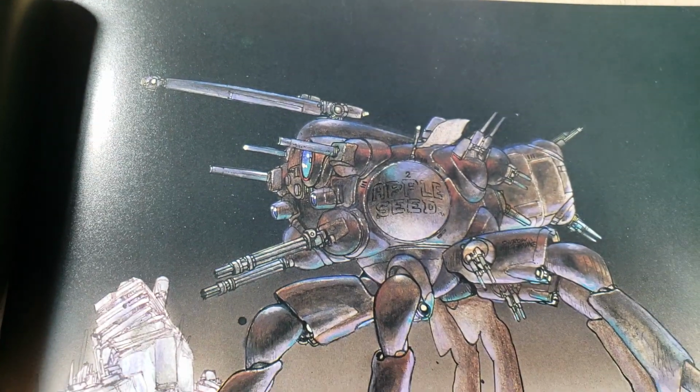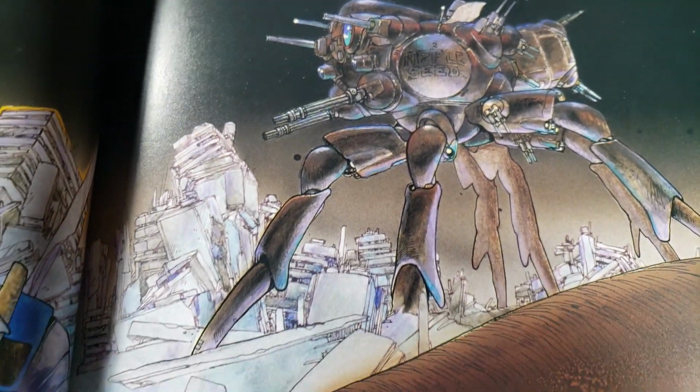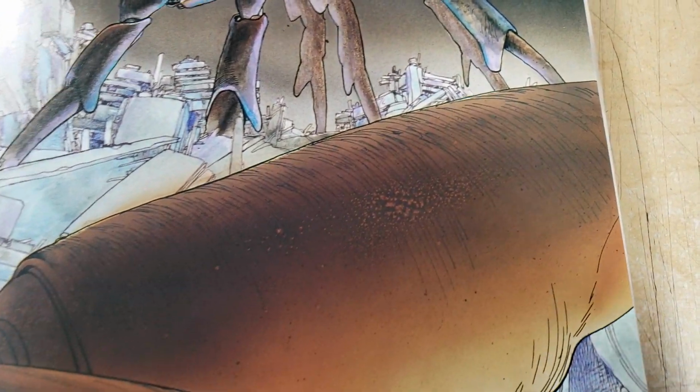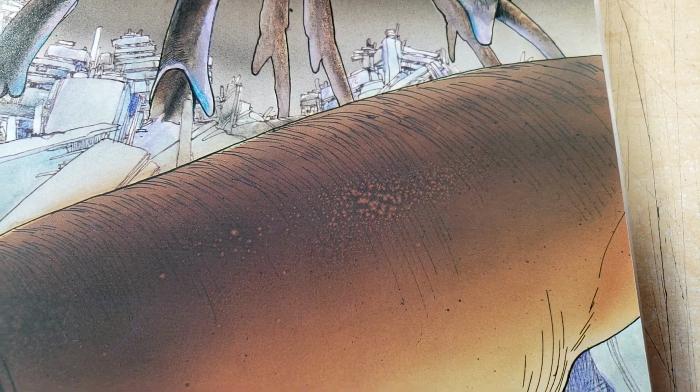That's cool. I have quite a few of his books. This is great, man. The coloring on this is awesome. I love that little spackle of color right across the middle there. It's nice.